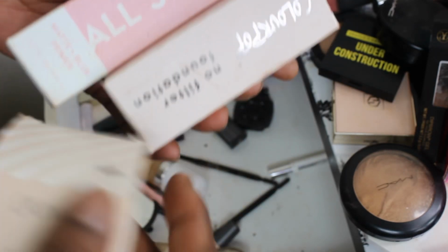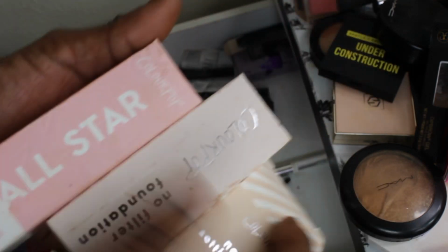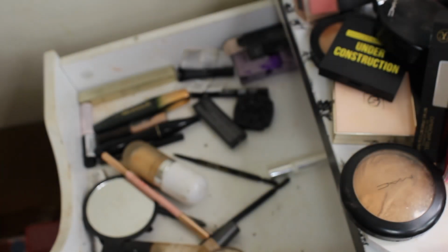I'm just gonna put this there just so I remember to get the stick foundations out. And this is their matte and blur primer. I don't need anything mattifying right now because it is cold and my skin is dry.